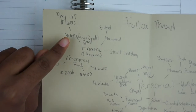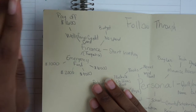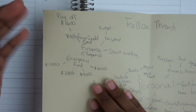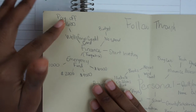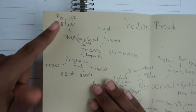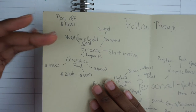And then the last thing is to pay off the last of my credit card debt, which is $1,600. That is my Wells Fargo credit card. It is my longest running credit card, so it is something that I want to pay off. It has the highest balance on it. This is going to be my quarter 1 goal, but after I pay it off, I'm thinking about reevaluating what I'm going to do with that extra money that I have on that account.